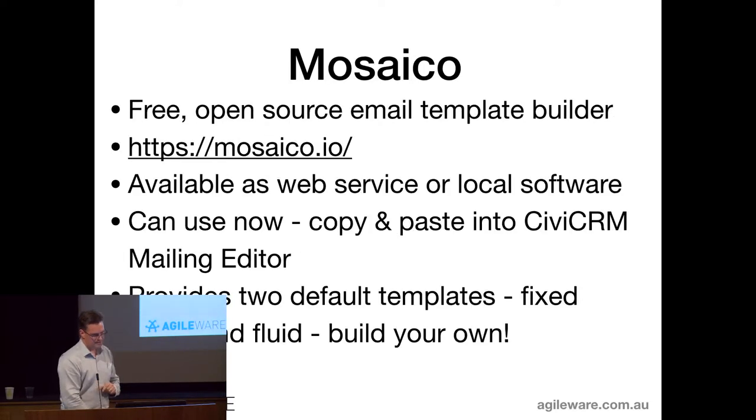Okay, all right. So Mosaico is a web service and it's also software, and it's a free email template builder. It's open source software, so you can download and run it. You can also just go to the website and build your mail templates and then grab the HTML and put it directly into Civi. So you don't even need this extension per se. You can actually use Mosaico right now without doing any work in your Civi, because it generates HTML that you can send out, which is nice. It does provide two default mail templates, a fixed width one, so everyone will get the same sort of width of their email, and also a fluid one, so as people resize it, it'll expand.